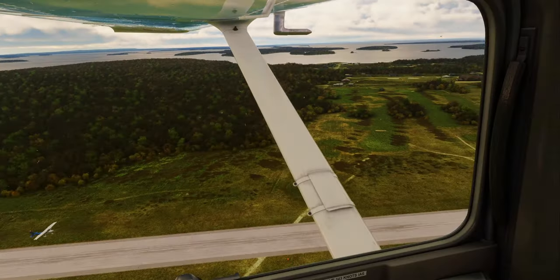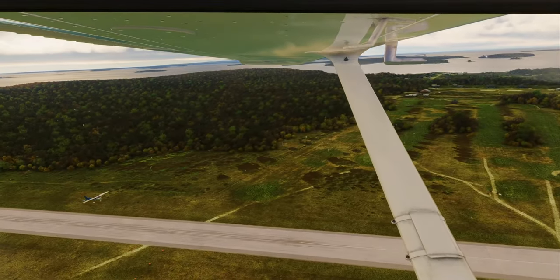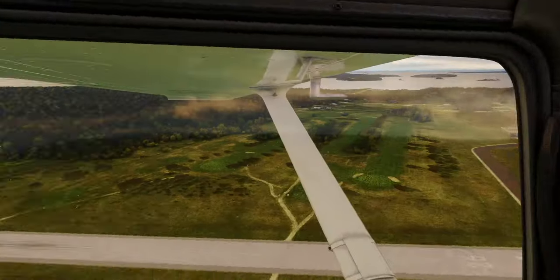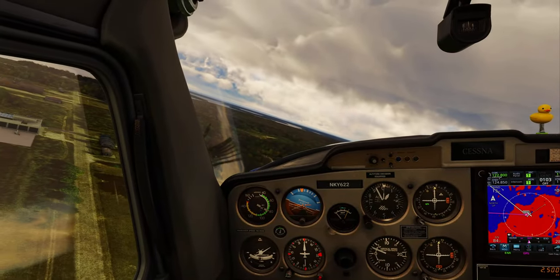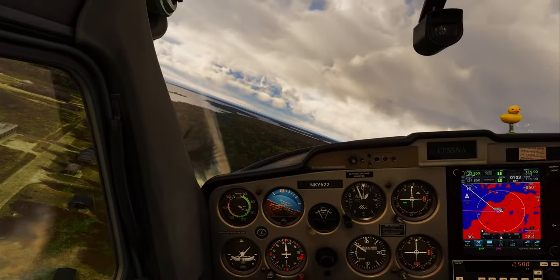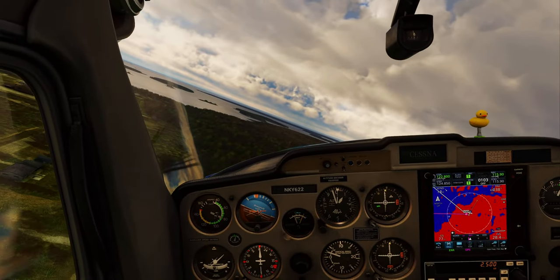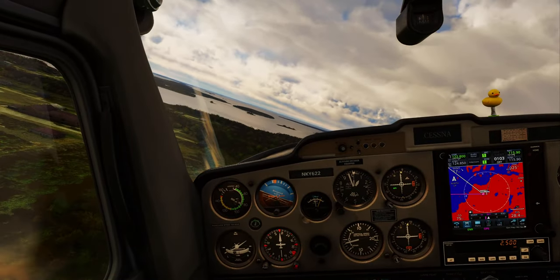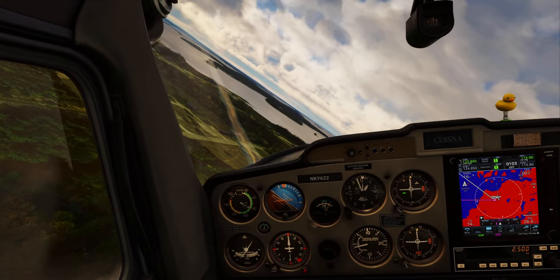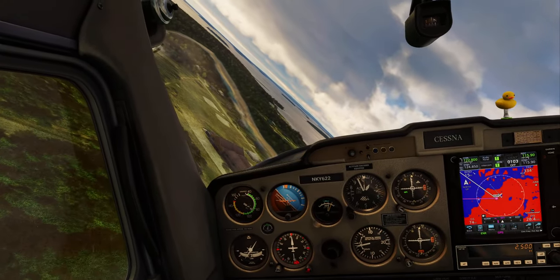What direction are we going? Here you go, Heli. Go ahead and do a left turn here and get on my wing. Coming in right next to you. Oh, well, don't stall her. Yeah, you're right. Saw that nose come up. There he is. That runway is very, very narrow.